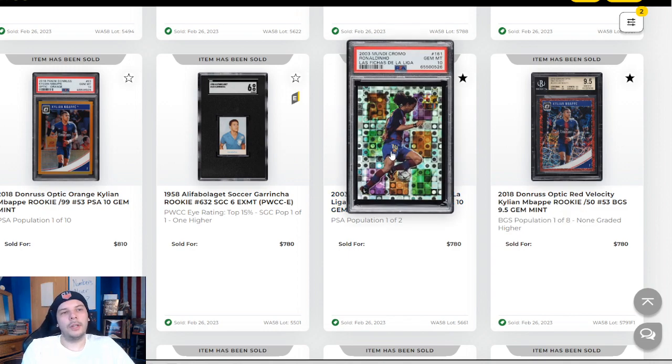But it is a great looking card. I think this is one of my favorite cards from the, I guess, pre-modern era in terms of design. Zidane has a cool one, and they are just beautiful. They pop so well. Just in that picture alone, you can see how well they pop.